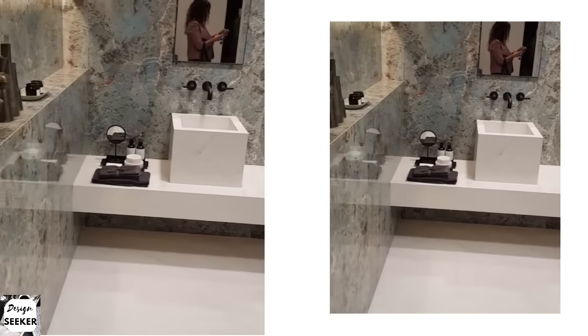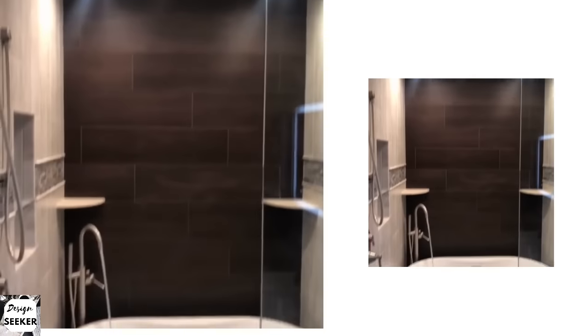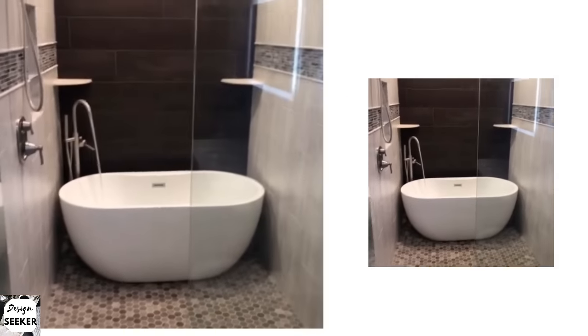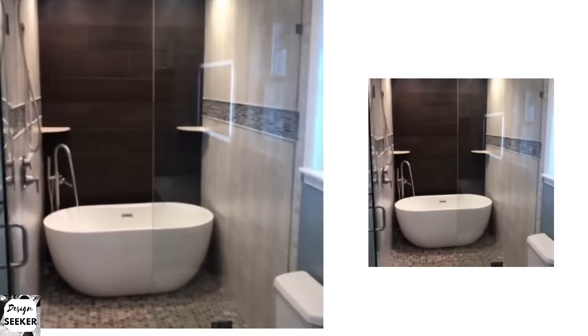Make small adjustments in your bathroom, such as changing your lighting or your shower head. A rain shower can be just the thing you need to create a relaxing feeling in your bathroom.